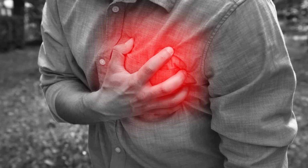What exactly is heart disease? It's actually several different types of disorders. However, most commonly, it's something called coronary artery disease. Basically, problems with the arteries that deliver oxygen to your heart. Your heart becomes deprived of oxygen and you have, well, a heart attack.